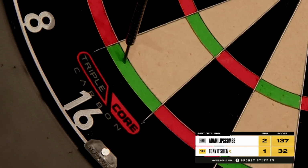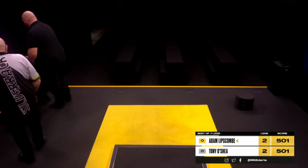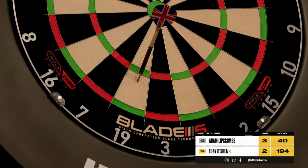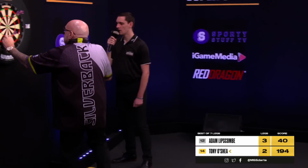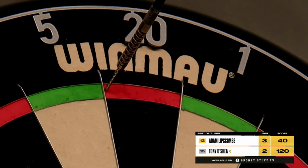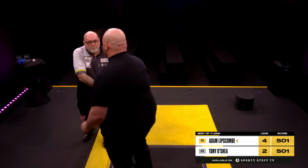Game shot on the fourth leg. Much better from Tony O'Shea. I mean, the averages are not something to write home about, but I think the 2 points for Tony would be much needed, but the frustration will be burning inside him because he had opportunities. 74. But Adam, you require 40. After 12 darts, Adam wants tops. Game shot, and the match. Clean and proficient, and a victory for Adam Lipscomb.